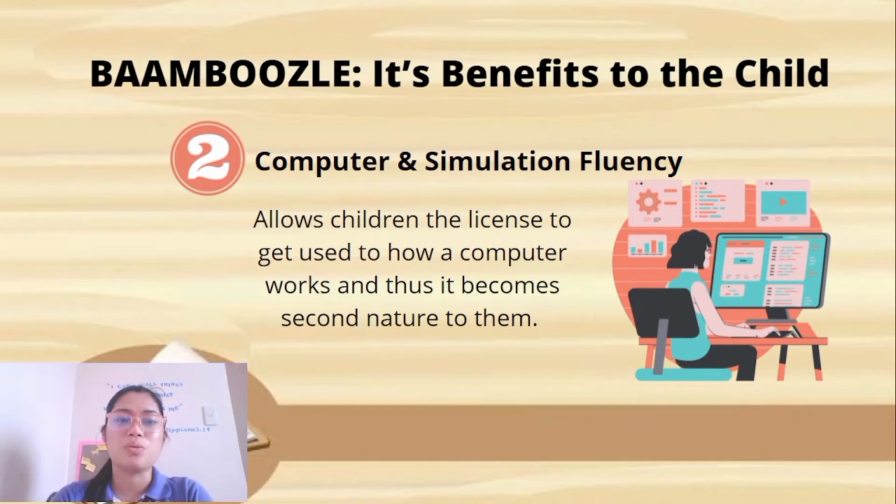Next, number two, computer and simulation fluency. This is something which is very important because we live in a world which is dominated by technology. Playing this Bamboozle game via internet allows our children to get used to how a computer works, and thus it becomes second nature to them.